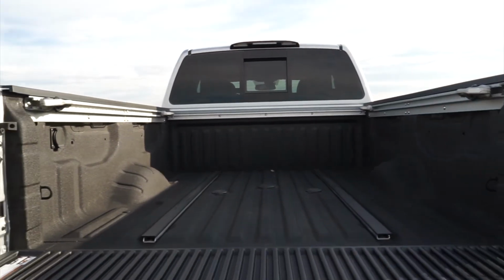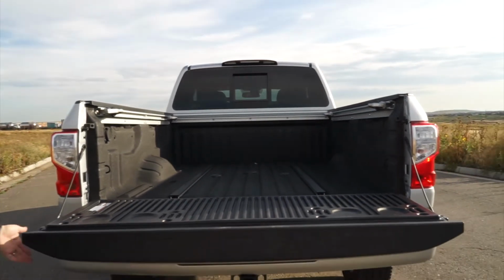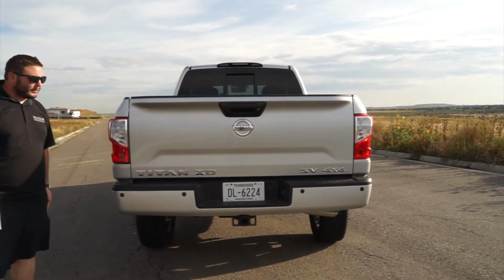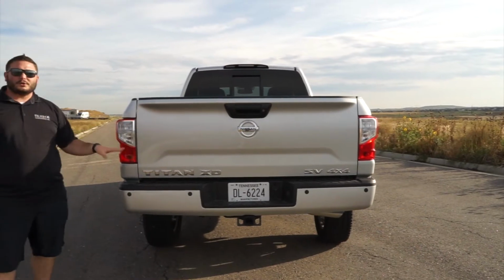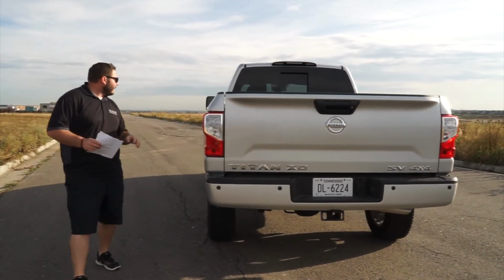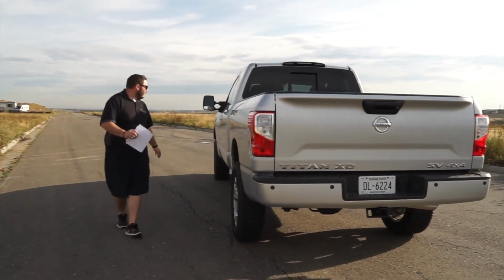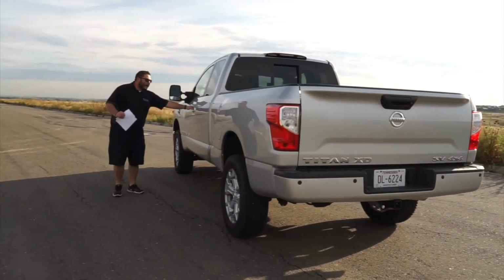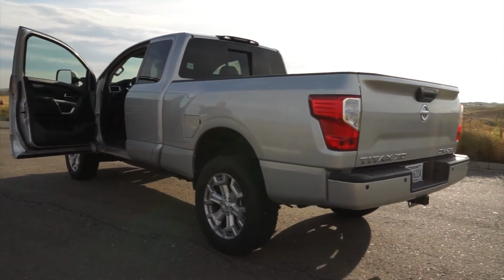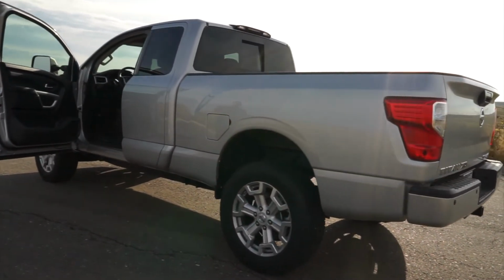But a really nice bed here. Honestly, I love that spray-on bed liner. Those are becoming more and more common with the manufacturers, which is a really great feature. Of course, this is a 4-wheel drive, not full-time 4-wheel drive, but with the flip of a switch, you can get it there, which is really, really nice. And then, Walt, as we come along the back here, I'll let you show the front again from the driver's side point of view. I will mention, this is what they call the King Cab version.